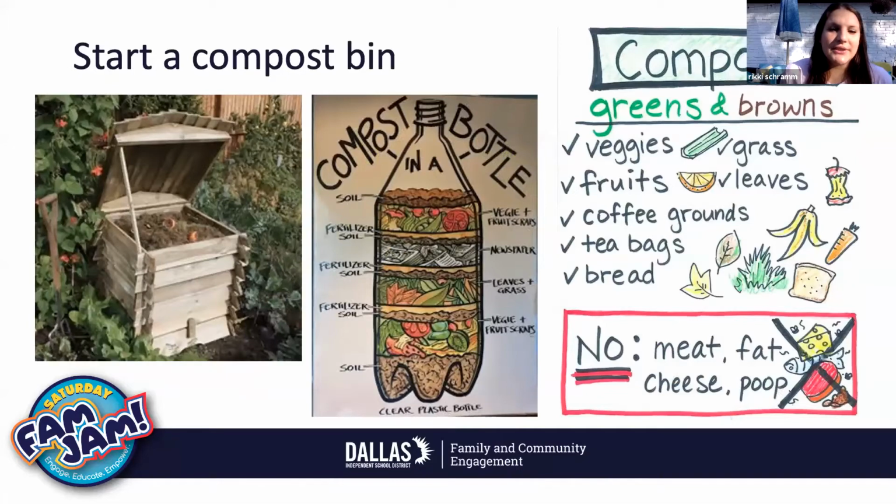Okay, so start a compost bin. Same thing, you can do this on a small scale or a large scale. You really don't need that much space to start composting. There's an example right in the center about composting in a bottle. And then on the left is the alternative of a larger, more traditional size compost. We do a lot of composting at the Environmental Center, but I also do some at home. The ones we have at the Environmental Center are huge, and the one I have here is very little.